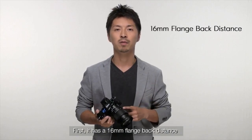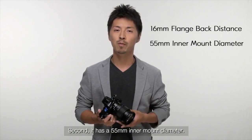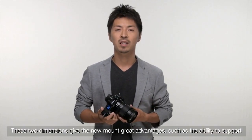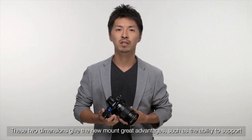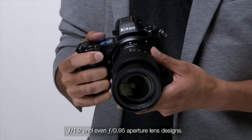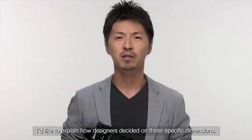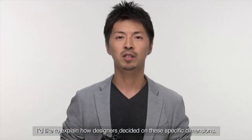This mount design has two important factors. First, it has a 60mm flange back distance. Second, it has a 55mm inner mount diameter. These two dimensions give the new mount great advantages, such as the ability to support f1.2 and even f0.95 aperture lens designs. I'd like to explain how designers decided on this.